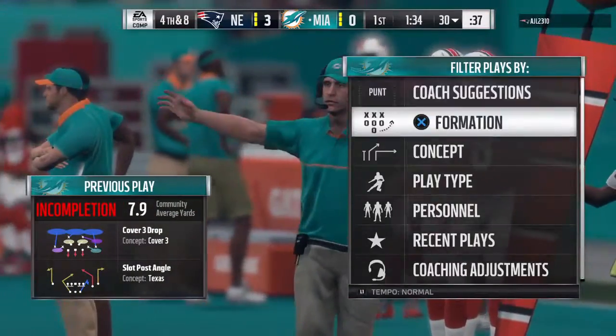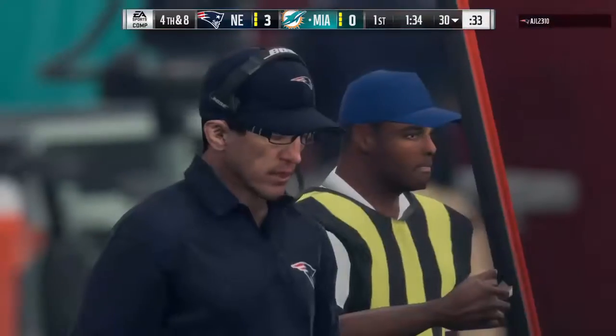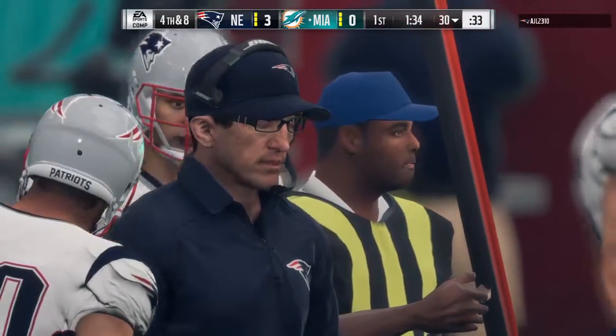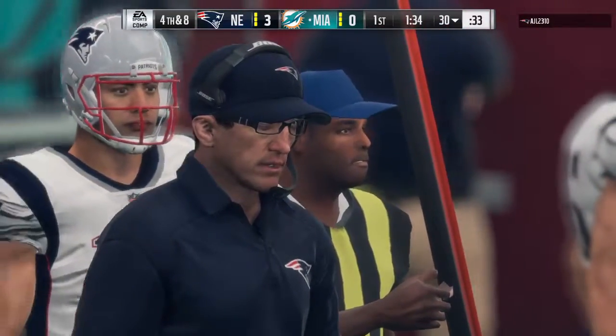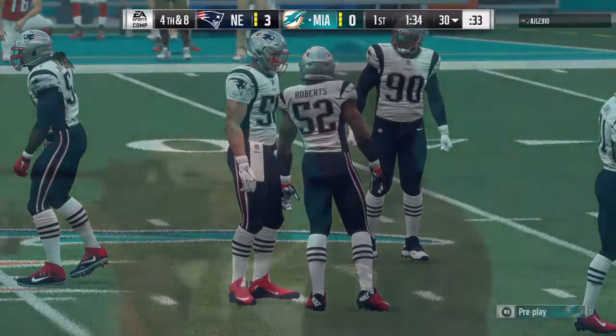The effort's always going to be there. Everyone's always going to try and make a catch, but underthrown balls, I think, are the toughest ones to come back and get, because usually your momentum's going in the opposite direction when you're trying to stop, break, and come back and get it. So here we go.